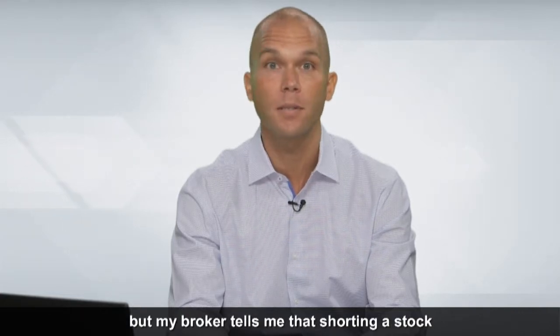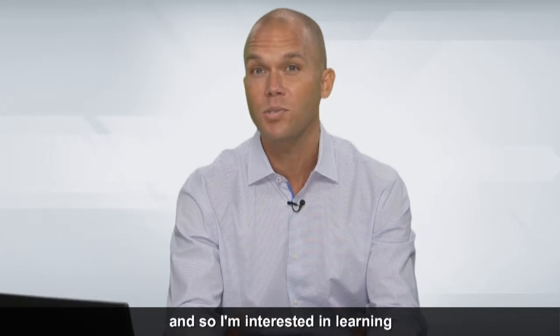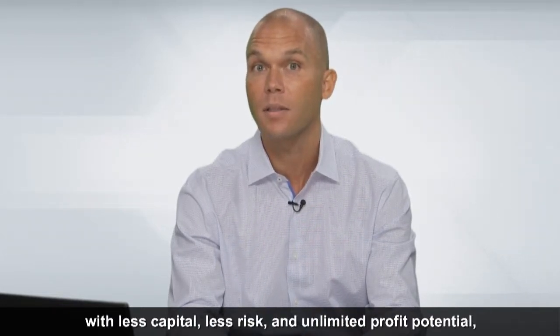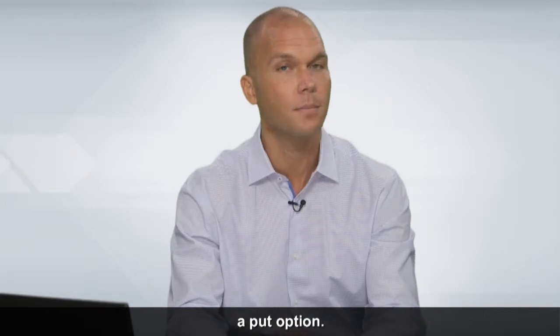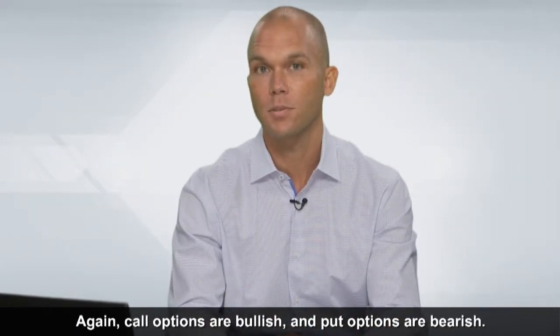If I'm considering shorting 100 shares of Tesla stock because I think the company is a fraud, but my broker tells me that shorting a stock is complicated and risky, and so I'm interested in learning how I can make a bearish bet against Tesla with less capital, less risk, and unlimited profit potential, then I should buy a put option. Again, call options are bullish and put options are bearish.